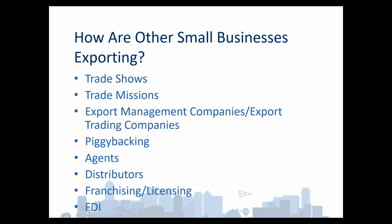Some other methods include agents, making use of sales agents. Agents abroad represent the products in the market, but they never take legal title of the goods or maintain inventory. They're basically conduits. The agent makes the sale, but you, as headquarters, are going to invoice the customer and assume all of the accounts receivable risk. And then once payment has been received, the company is going to pay the agent a commission.